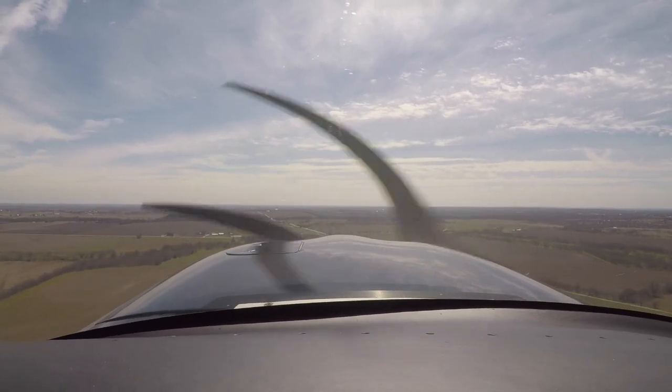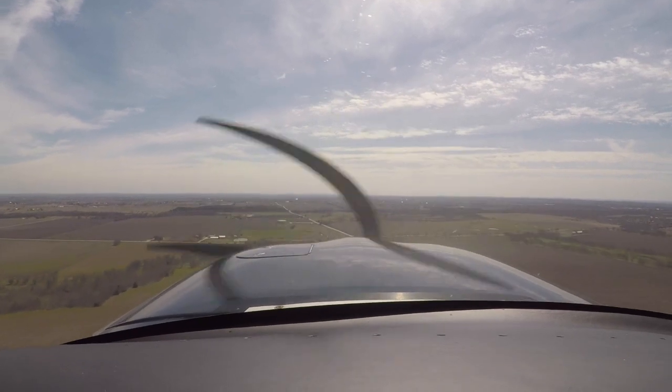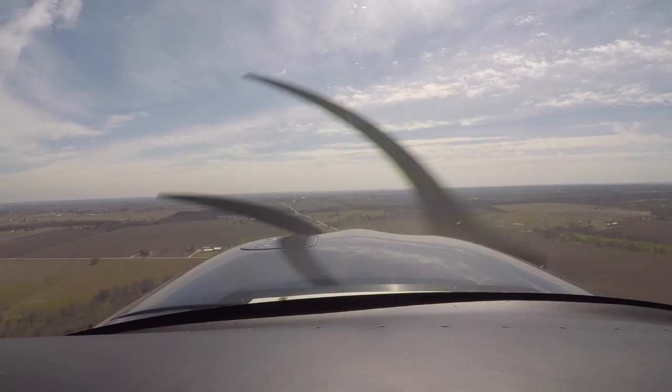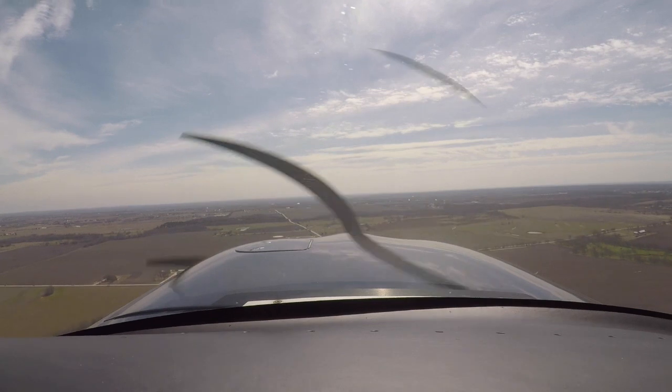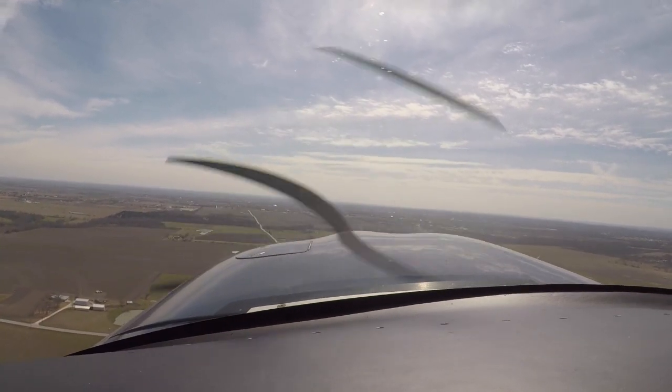So you hear me calling out 800 feet. That's because the field elevation at Austin Executive is 600 feet, which would be 200 feet above ground level. That's where I put the yaw dampener on as well as the flaps up.